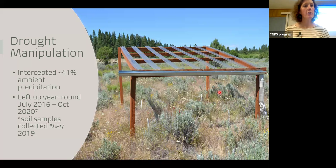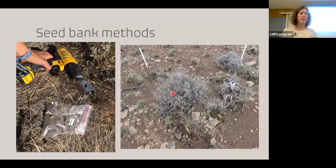We left these rainfall shelters up year round from July 2016 to October 2020, but we collected our soil samples for Allison's seed bank study in May of 2019. How we collected our soil samples: we used hole saws. I think Sean has some experience doing this as well. Oh yeah, actually you came with me in 2019. So Sean and I collected all the samples for this project.